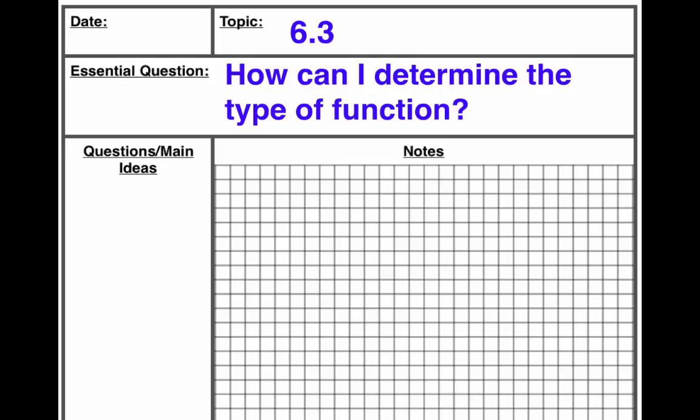Hey guys, Chapter 6, Section 3 video here for you today. We are going to work on this essential question. How can I determine the type of function?